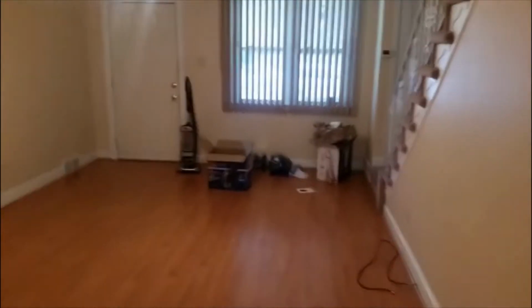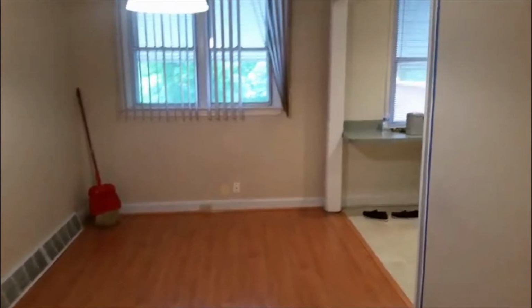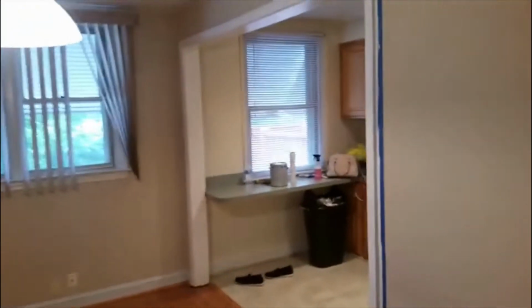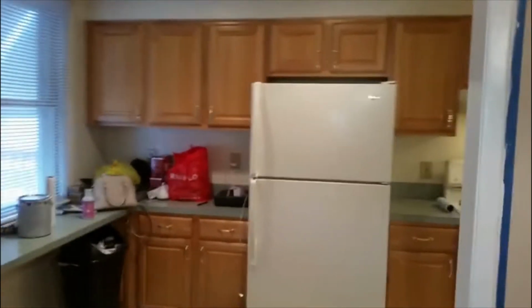That's the living room that I just showed you. Then we have the dining room. It is kind of cloudy and thunderstormy out right now, so I'm sorry about the lighting, but I hope you guys can see. This is a big archway to the kitchen, so this is all our stuff we've been working in here.